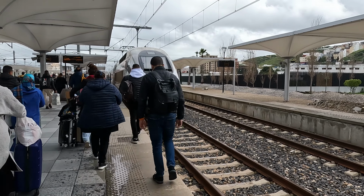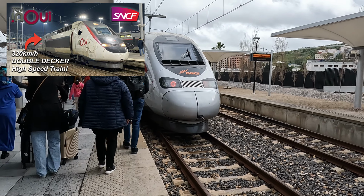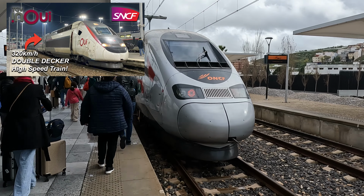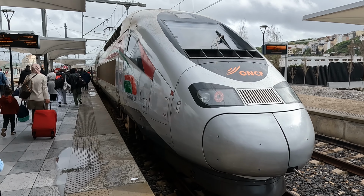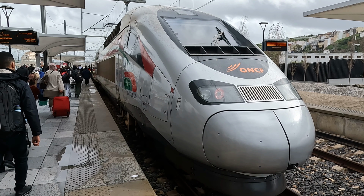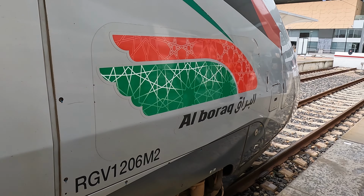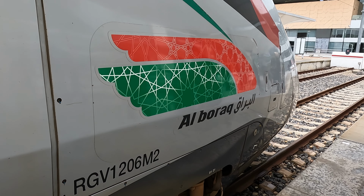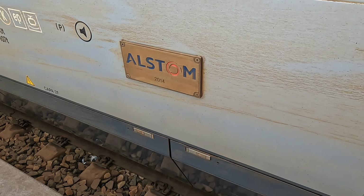Now this train may look a bit familiar to you, right? Yep, the Al Boraq is derived directly from the French TGV, being part of the Alstom Avelia Euroduplex family. I say derived as the train is named RGV, so as not to interfere with the main TGV brand and features some modifications to cope with the more extreme conditions in Morocco than you would find in mainland Europe.